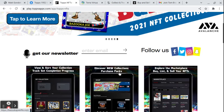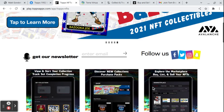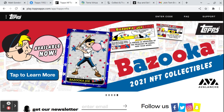You younger guys or people will not remember that at all, unless you bought a really old pack and it had bubble gum in it and all that. So yeah, go over there and check it out.